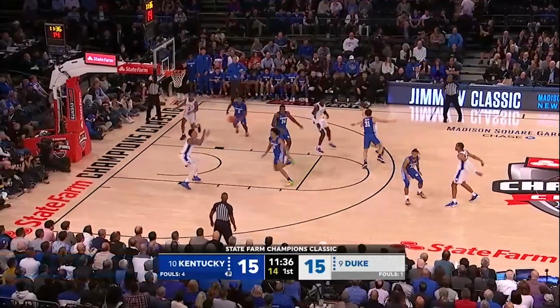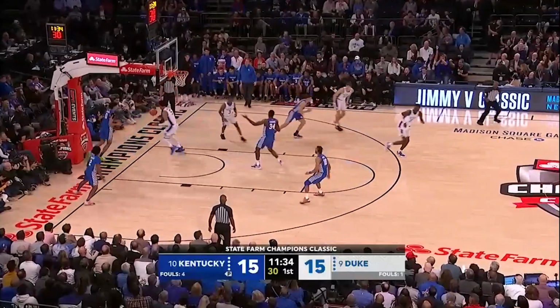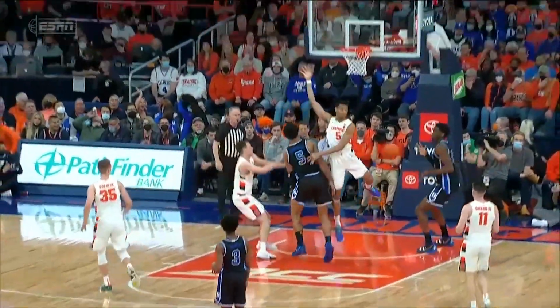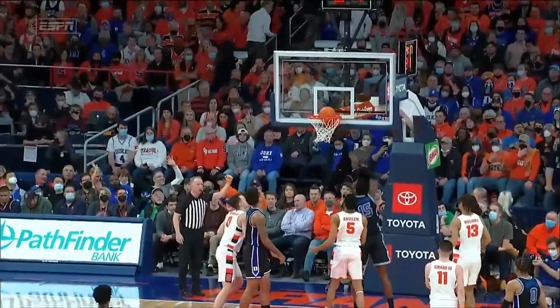Reed spot in the short corner, good pass. Banchero! Paolo Banchero is a 6'10" or 2 meters and 8 centimeters Italian-American forward that has guard skills and can score in many different ways.